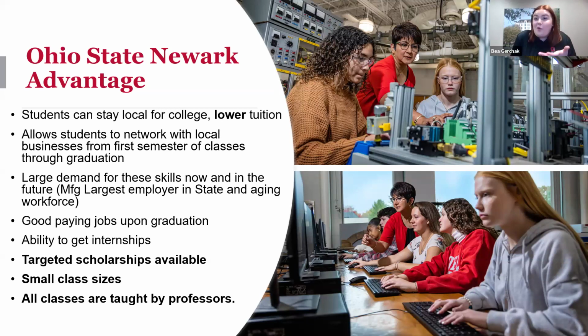Now let's talk a little bit more about Ohio State Newark. Students can stay local for college if they are in the Central Ohio area, and we have a lower tuition rate than the Columbus campus. We're about 30% less in our tuition than the Columbus campus, and we do not have fees. On the Columbus campus, if students choose to do the traditional engineering route, there will be lab fees attached to their tuition. Whereas here on the Newark campus for our engineering technology program, there are no lab fees.